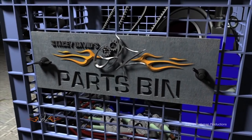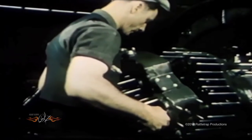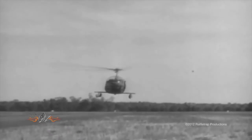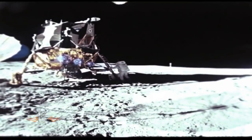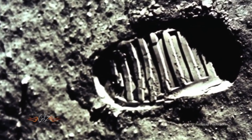And now, Parts Bin. The cool thing about the mechanical world is you never know when an idea is going to turn into a full-fledged industry. For example, helicopters were thought to be mechanically impossible in the 40s. And model rockets of the 50s, liftoff, we have a liftoff, became NASA to put us on the moon in the 60s. It's one small step for man, one giant leap for mankind.